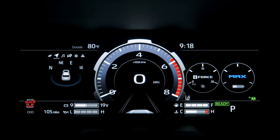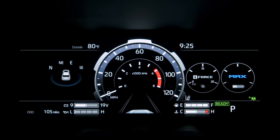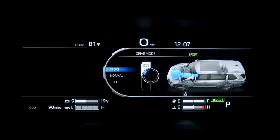Gauge cluster, I do like it. You don't really get to configure it at all. What you see is what you get, but it's nicely configured with an easy to read typeface. You have that big tach, and it also tells you what's going on in the other systems. And we do have different drive modes here, which will affect that. We have normal, eco, and sport.